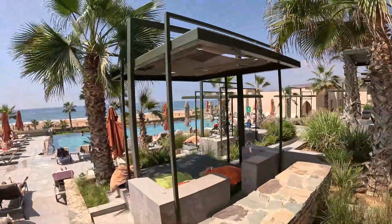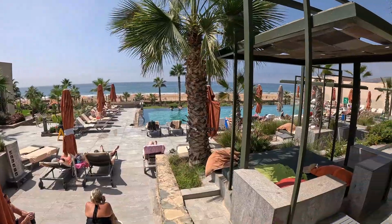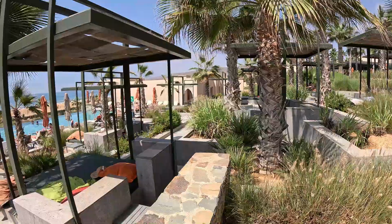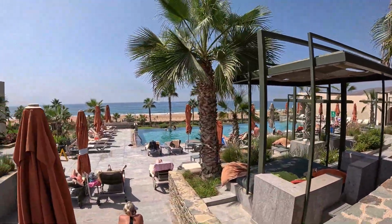But it's an adult only area. So you've got loads of these little beds all hidden out if you can get there early enough to grab them. You can see the beautiful beach and the sea there.